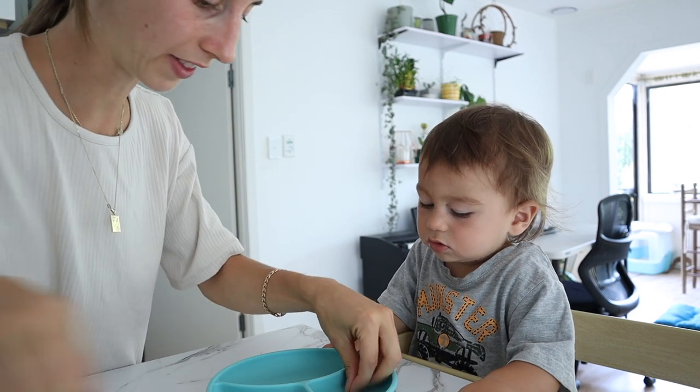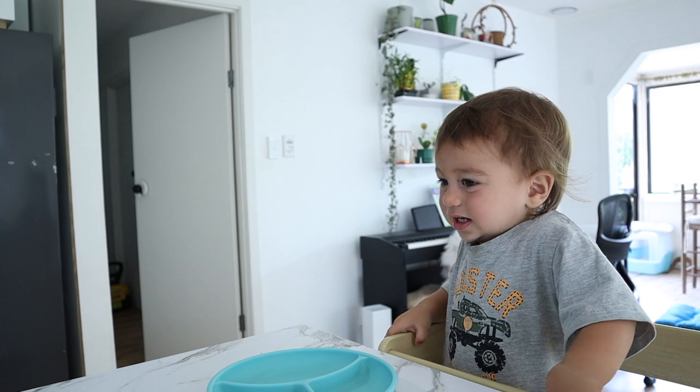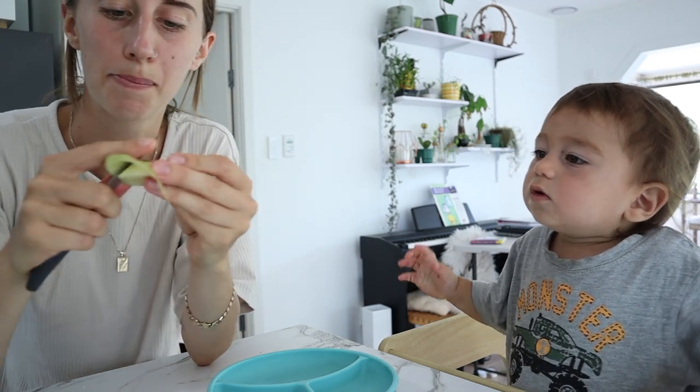Should we put the rest of that nectarine in here? This is the nectarine that he had for breakfast, so I'm just gonna put the rest in there. I like to remove the skin of the fruits, but there's no reason why.